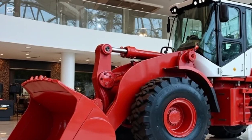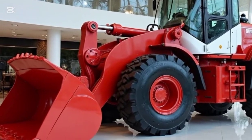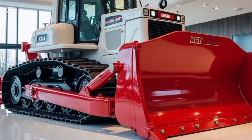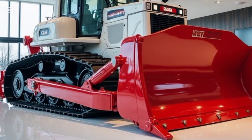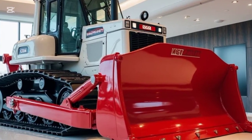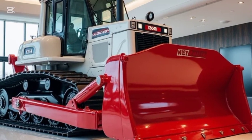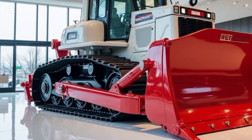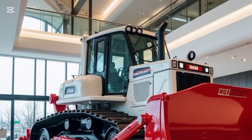Under the hood, this monster is powered by 2 Detroit Diesel engines, AS2A, delivering a combined horsepower of around 1,300. This gives it the brute force to push, pull, and move massive volumes of earth with astonishing ease. The blade itself is enormous, around 7 meters wide, and when you see it in action, it looks like something out of a science fiction film.